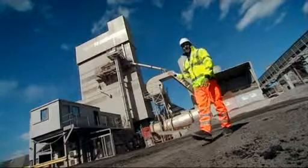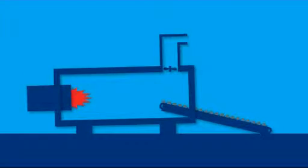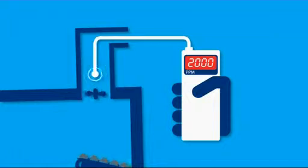How efficient are your asphalt burners? This is one of the biggest and easiest opportunities to reduce your energy costs. If the dryer produces high carbon monoxide levels in the flue, that means it isn't burning cleanly and fuel is being wasted. Levels can be checked with a carbon monoxide analyzer. A combustion engineer can help you fix it, saving up to £15,000 a year.